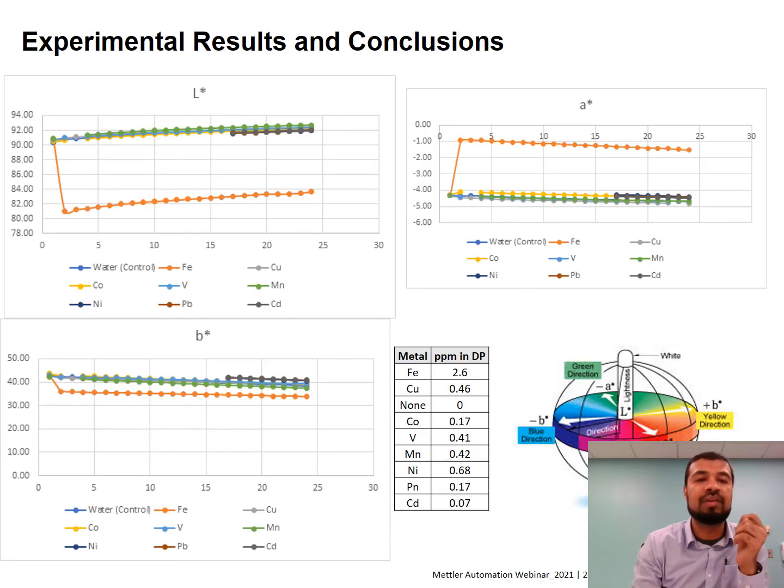I'm showing just some examples here where we have spiked various types of metals, various temperature effects, and in this case I'm plotting here three different parameters: L star, A star, and B star. So let me just quickly say what L star is: basically running from white to black color region. A star is running from green region to red region, and the B star is running from yellow region to the blue region. And you can see that as a function of various metal spikes, you can see the effect on these three different color regions. And what we found was iron basically had the most impact on the color, and we found that that's an element we need to control.